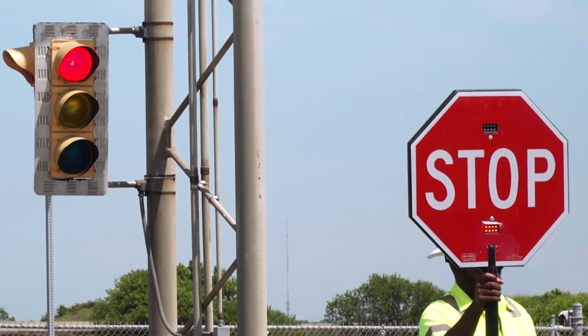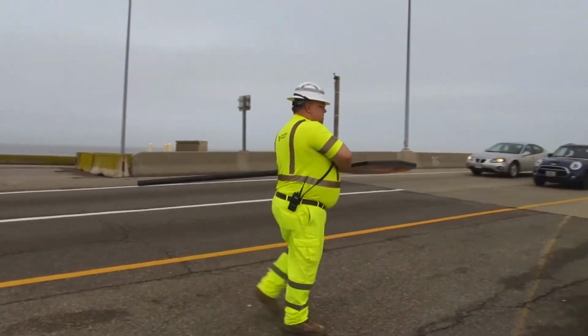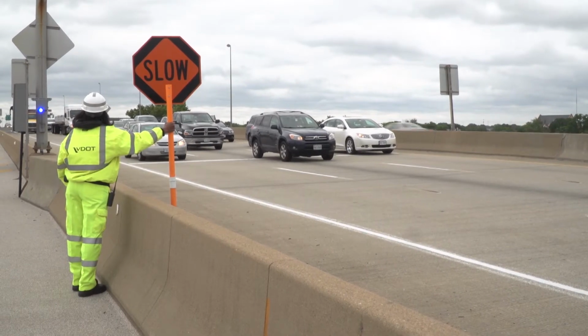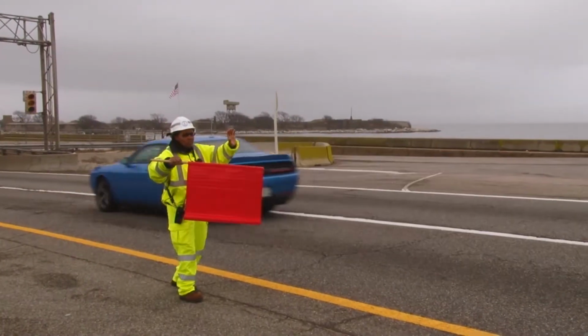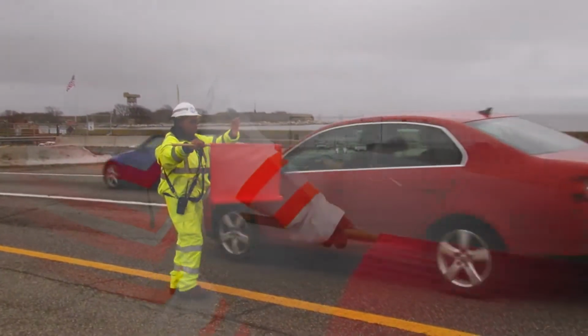In a moment, we'll discuss the actual procedures for stopping and releasing traffic. But first, you must be aware that it is critical for you to stand in the safest possible location. Always face oncoming traffic, and never control traffic from the shoulder of the opposite lane.